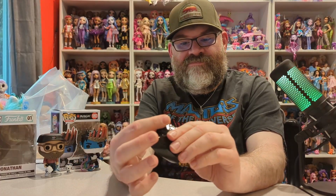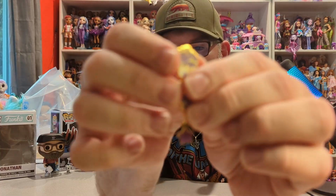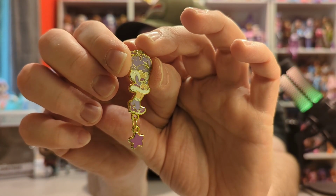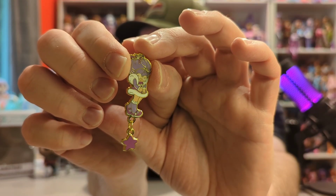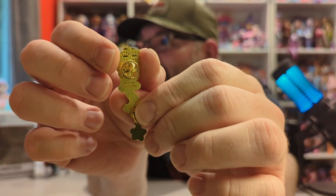All right, so who do you think we got? I'm going to say we got Buddy Blue. Oh, we didn't get Buddy Blue. We got Shy Violet, which is fine because it's purple. It's one of my favorite colors. That's really cute. And it does have that on the back. Wow, that is really cool.